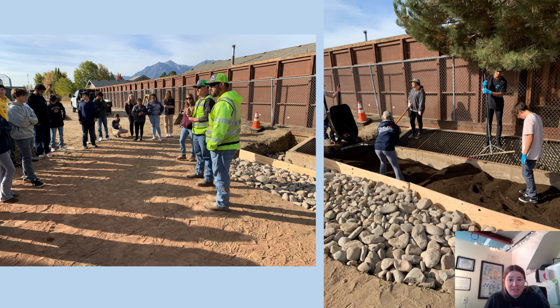After we spoke to them about a bunch of different things, we put them to work. So you can see on the right, they wheelbarrowed over the soil and soil amendments and started filling that in to prep the area for planting.